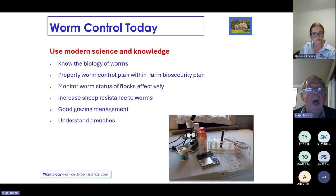You want to have your worm control program, actually think of it as part of your farm biosecurity plan. There isn't a one size fits all for properties, in my opinion. So you've got to work out the one that suits your time, your terrain, and so forth. And it may be totally different from the person next door. They will have a different mix of animals on their property, for instance.